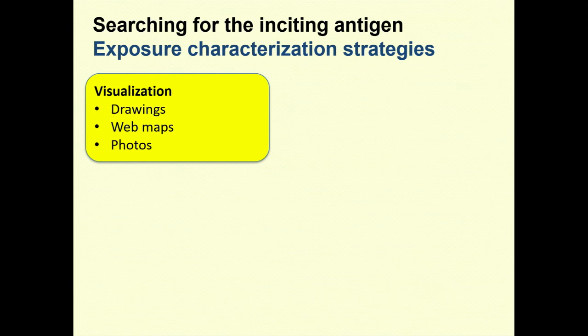One is I try to do some sort of visual reconstruction of the presentation, and in many cases I might ask the patient, can you draw for me your workflow and where you spend time and the tasks that you do? I commonly use Google Maps. Of course, I'll ask the patient if he or she will allow me to do that. And if they have photos of the potential source, even better.